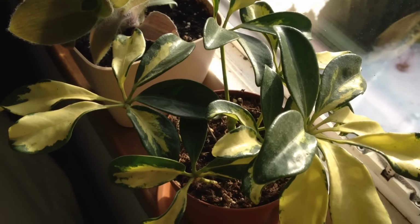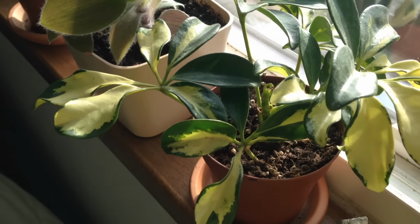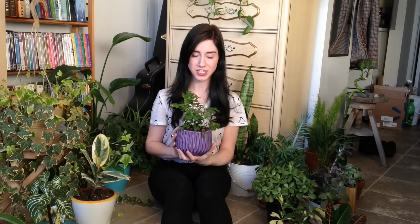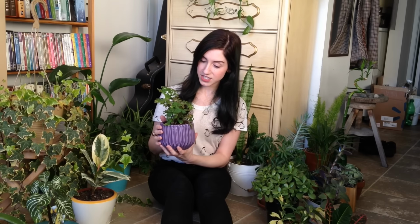I don't even think I've moved this one into a new pot yet. We don't have much of a relationship. This is a recent addition. This is my most recent addition. This is my Maidenhair fern. Again, not much of a relationship with this one yet, but I've given it a new pot and I'm ready to see just how it's going.